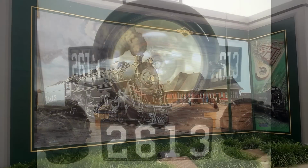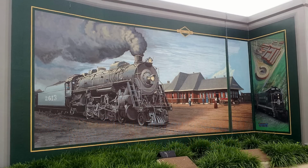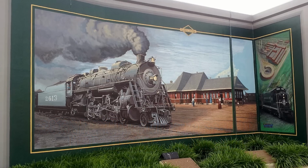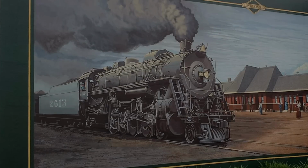And finally, in the spring of 1996, a team of mural artists from Lafayette, Louisiana, led by Robert Dafford, painted murals on the downtown Paducah floodwalls to address Paducah's history. And one of those murals is dedicated to 2613 and its final runs in 1960, ensuring that she is not forgotten.